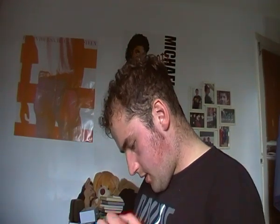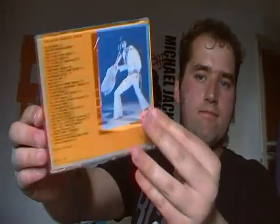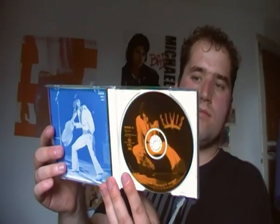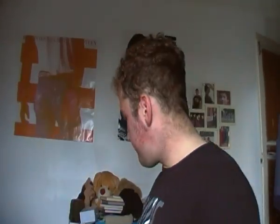Here's CD 5, which is the Elvis Presley show, live recordings from the 70s shows. Nice back. That's a nice one. I really like the Masters, 50s, 60s and 70s Masters box sets, because they're just nice to have. Because they have a few alternate things as well.